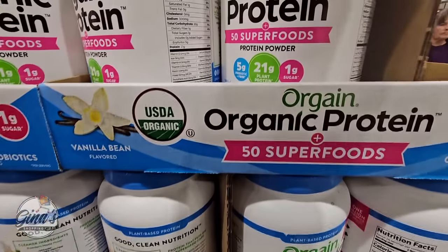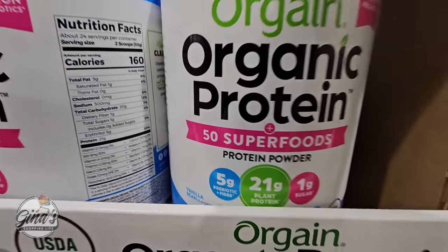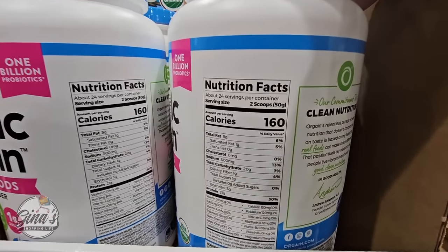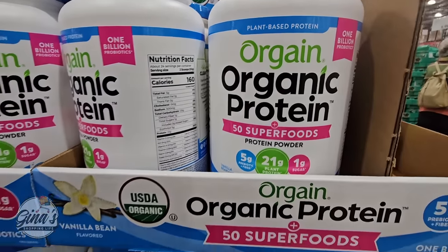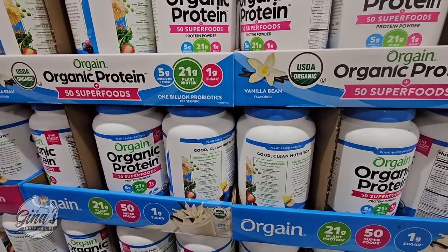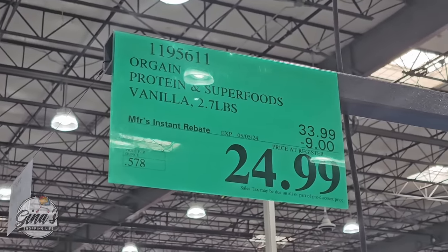We have the Orgain Organic Protein on sale right now. It's a $9 savings. Costco has the best price with this product. I have been using this for so many years. It's one of my favorites because I like the vanilla because I can add any kind of fruit to it. If I want to make it chocolatey, I could just add a little chocolate syrup if I want to. But it is so good. It keeps me full for so long. And for $25, absolutely worth it. That's going to go on to the 5th of May.